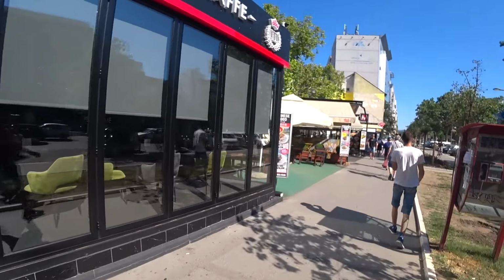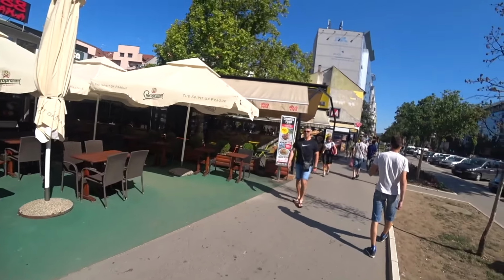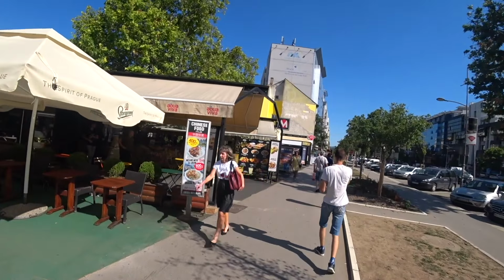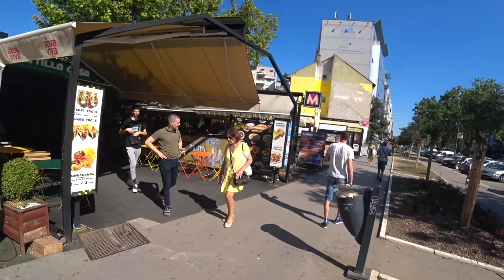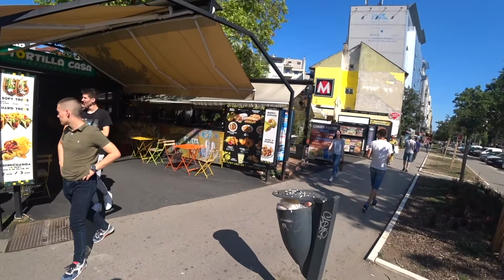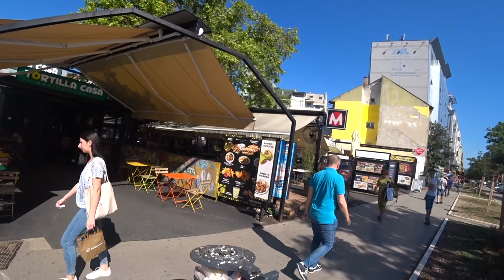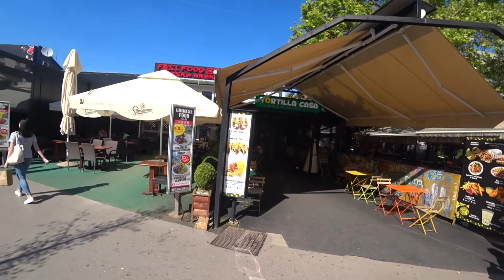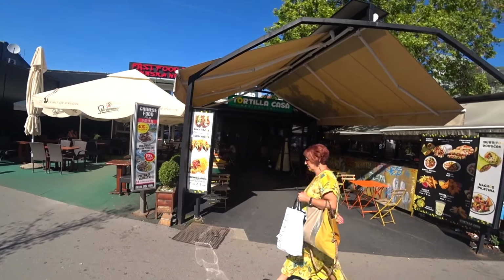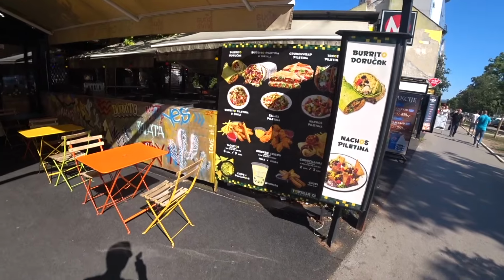So yeah, here we got some Chinese food. And next we have some Mexican food. Now Mexican food has become very popular in Serbia in the last few years. I don't know why, but a lot of these Mexican food places in Serbia, you'll see a big queue of people out the door. It's a bit early at the moment, so not many customers. That lemonade looks nice.